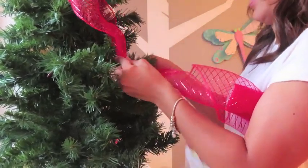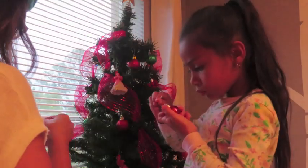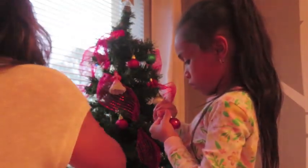I am so excited to share with you guys my clean and decorate with me of the kids' rooms. I love decorating the kids' rooms for Christmas. It's part of the whole process for me and it makes me happy.